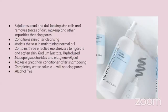This is another great line, Skintelligence. It's a botanical line, and this product is my go-to for almost everything. This has been my baby all summer long, and I cannot live without the pH normalizer. So this not only is going to tone your face, it's going to exfoliate dead and dull looking skin cells, remove traces of dirt, makeup, and other impurities that clog the pores.